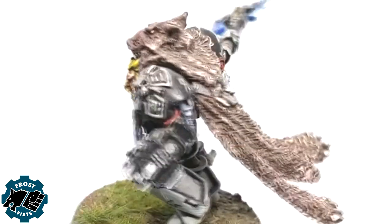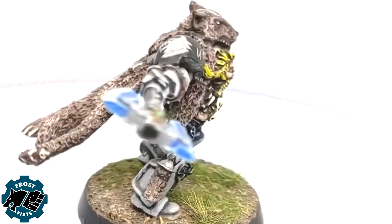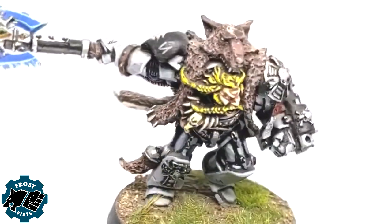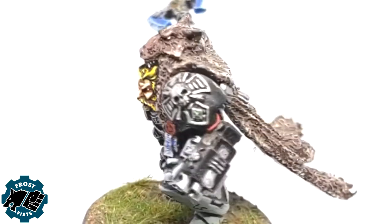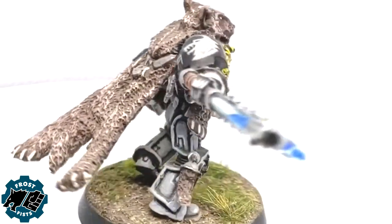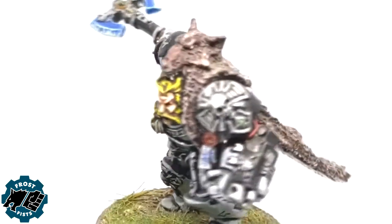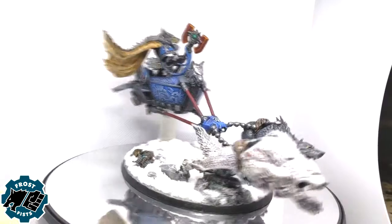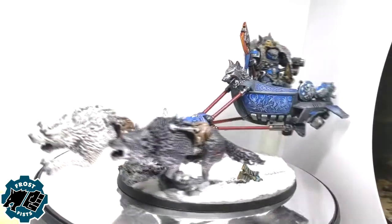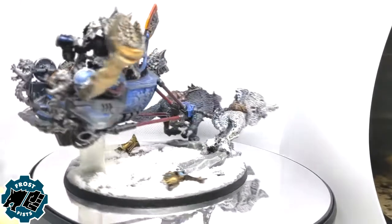But man, it's almost like a comic book, the way he brought this face to life and the hair and everything. It is such a cool model. The eyes, just really, really impressive work by Grumpy Guy Gaming. Thank you so much, Grumpy Guy Gaming. Really, really impressive work.